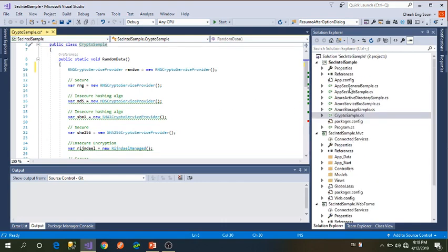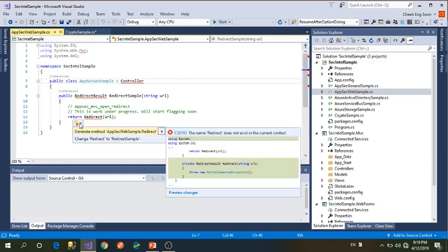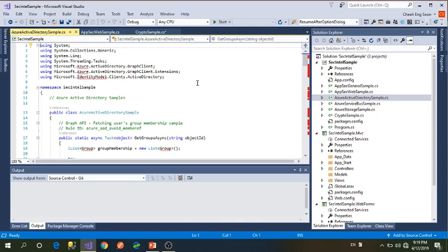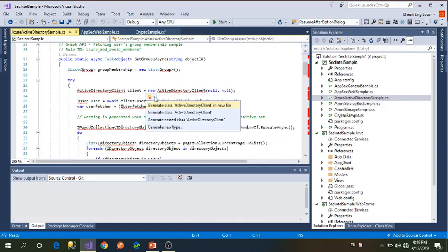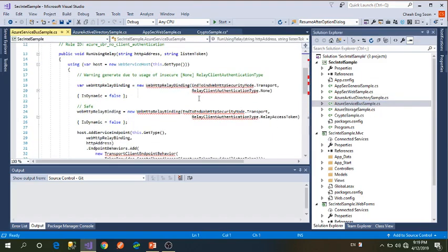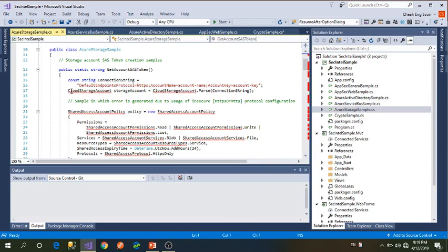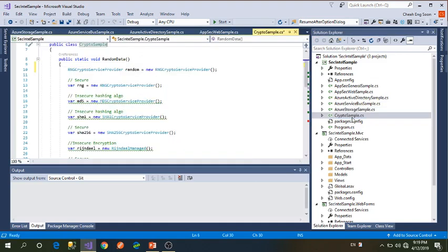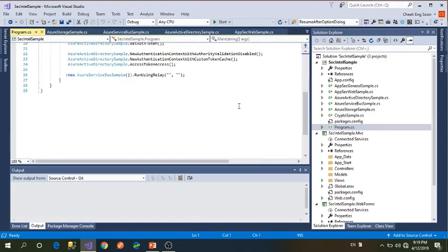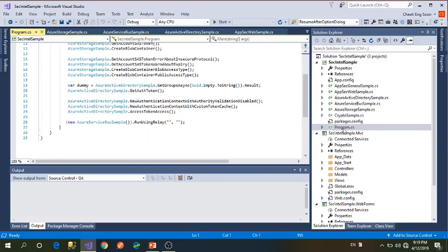Okay, other than that, you can see some examples. Controller or redirection, I think no need. It also includes the Azure Active Directory Graph client. Let's see if there is anything that we can fix. Okay, seems like nothing, only one thing to fix. Okay, here you can see that it will help you to generate some secure coding practice.